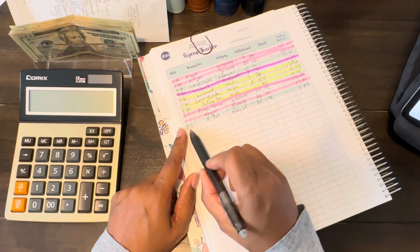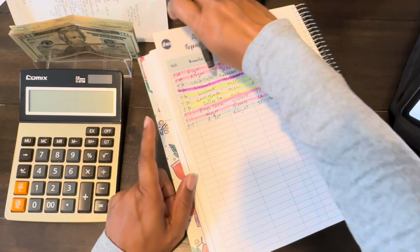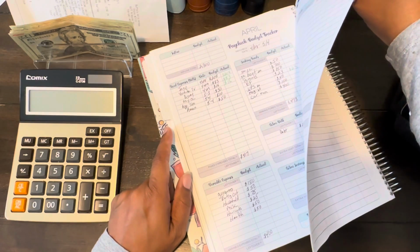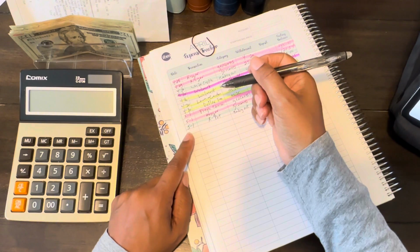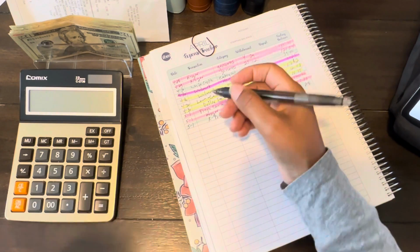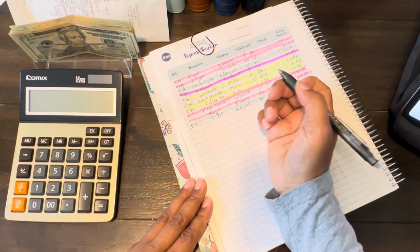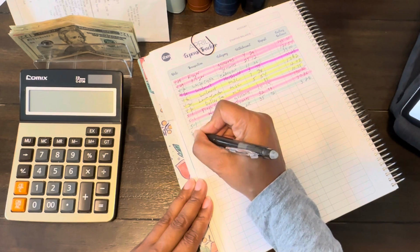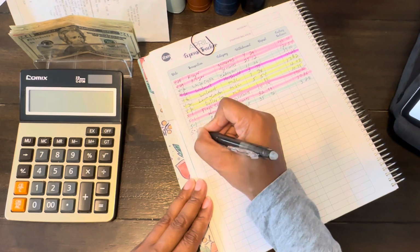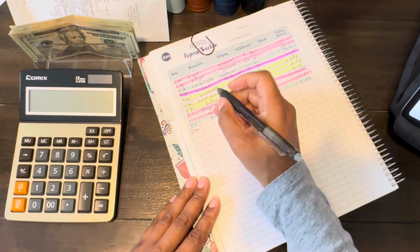Snuggle. I did put somewhere on here, I kept putting 5.1 instead of 5.2. I don't know where it was. I was watching my video back yesterday. But anyway, today is 5.3. So yesterday was 5.2. And we went to Sam's Club.